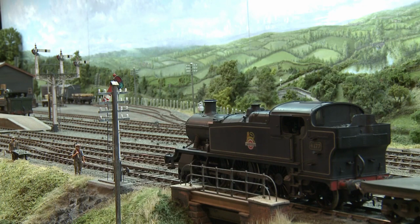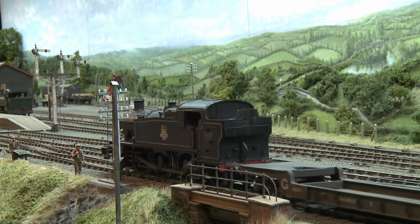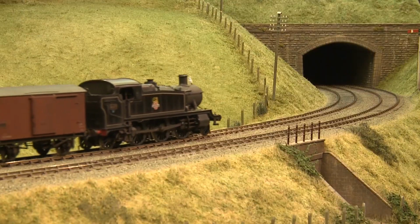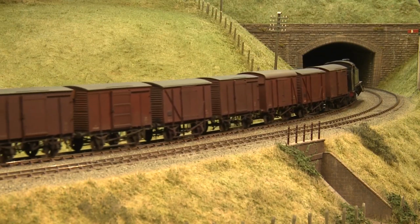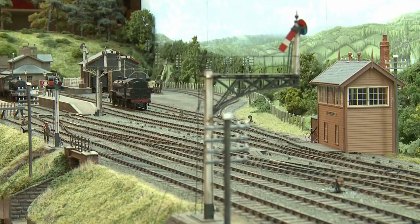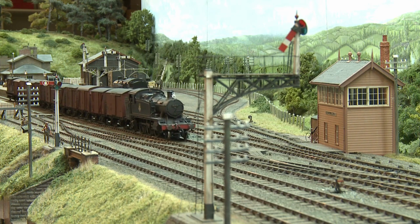A lined black Prairie tank engine rejoins the down main line from the goods loop with a train of flat wagons. The same engine returns later with a van train. The British Railways 4MT standard tank number 80125 rests in the yard sidings while the Prairie tank passes by.